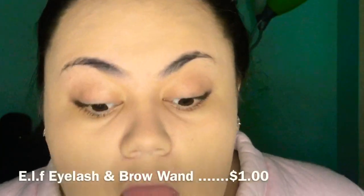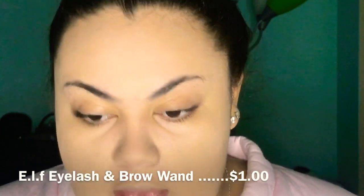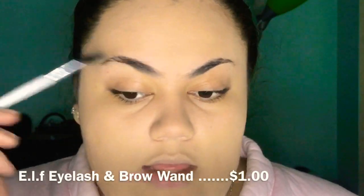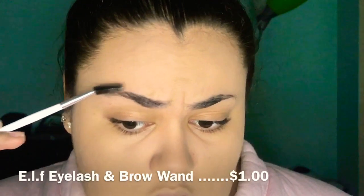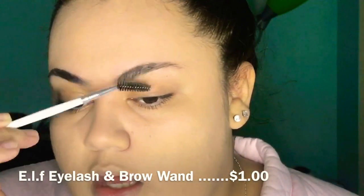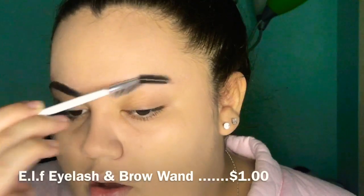Okay, so now that my face is all powdered up, I go in and do my eyebrows, and I take a spoolie first, and this one's from Elf. Just kind of take off any excess powder or foundation that's in there, because sometimes it gets in your eyebrows depending on how much you powder your face. But I believe a little bit of powder goes a long way.